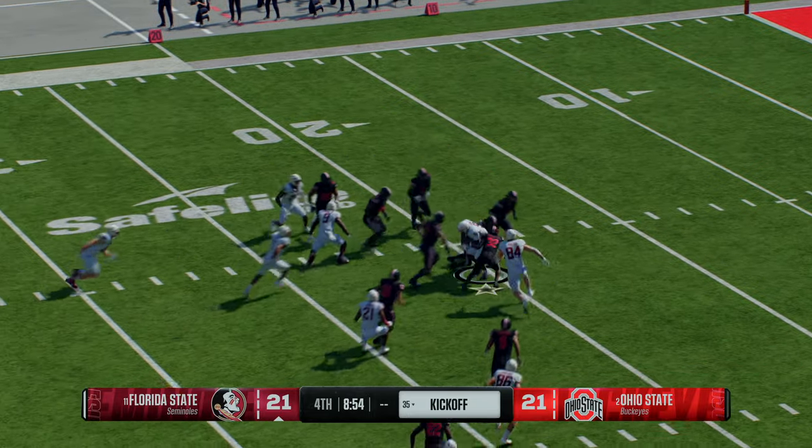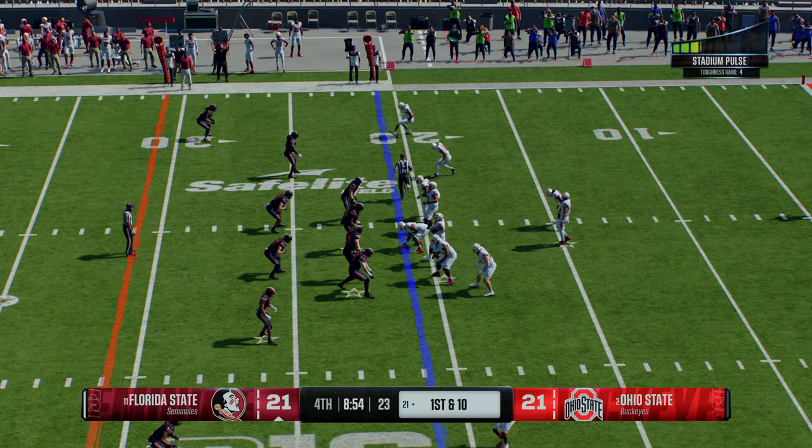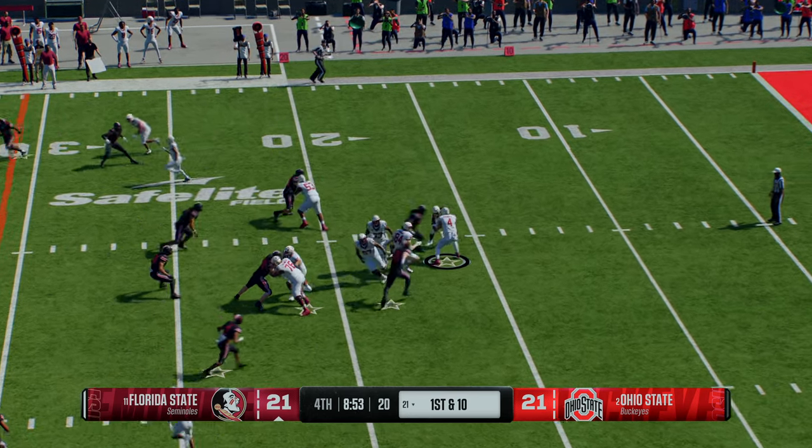From inside the 10, here he comes. Not a lot of space to be found. Good hustle by the coverage team, and they stop him at the 21. Guys, here comes that Florida State offense back on.